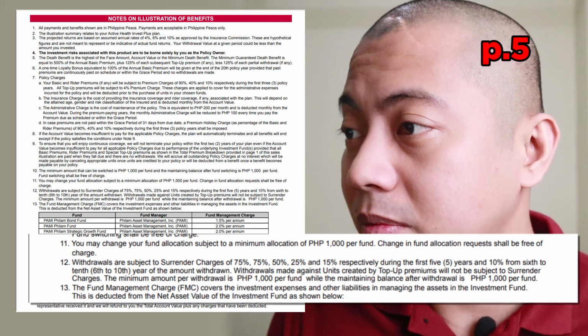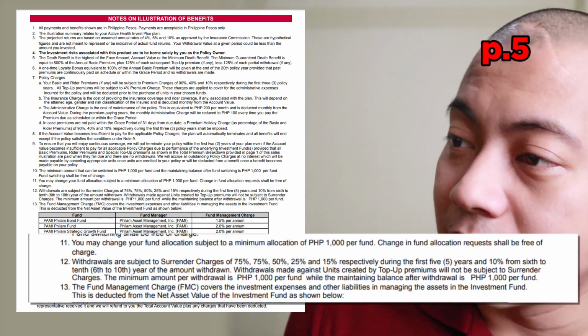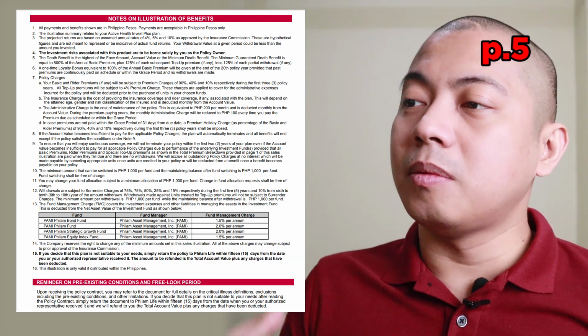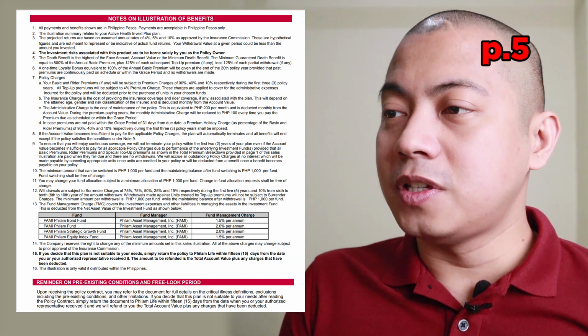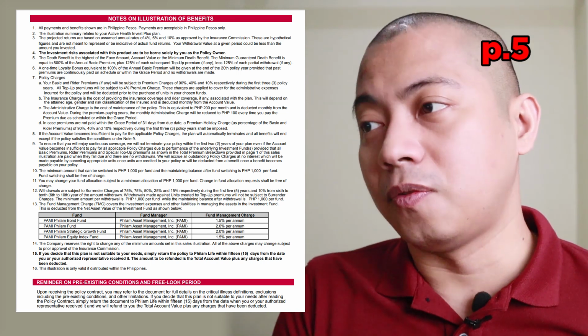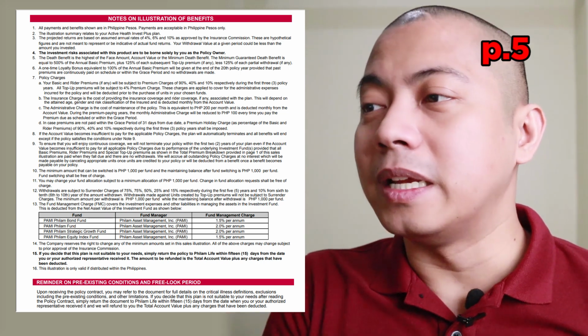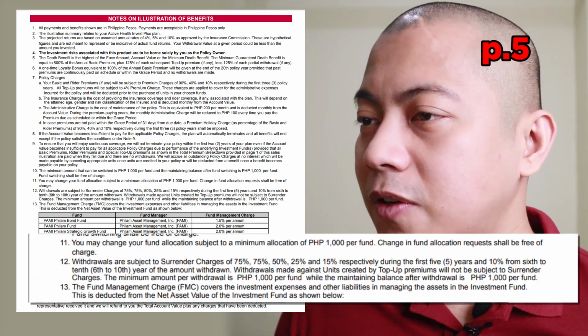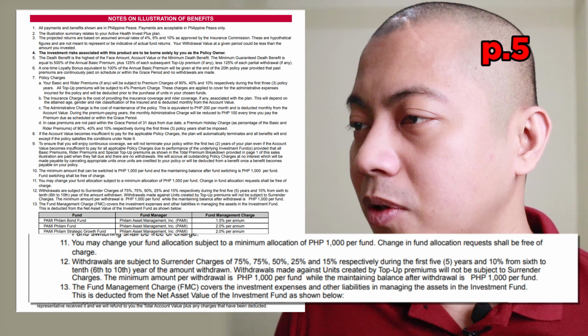Withdrawal is subject to surrender charges of 75, 75, 15, 25, and 15 respectively for the first 5 years. So let's say you pay them 200,000. In the first year you surrender, you'll get 1/4 of that. Second year, 1/4. Not exactly the amount that you paid, it's probably going to have more reductions. And 10% from the 6th to 10th year of the amount withdrawn.